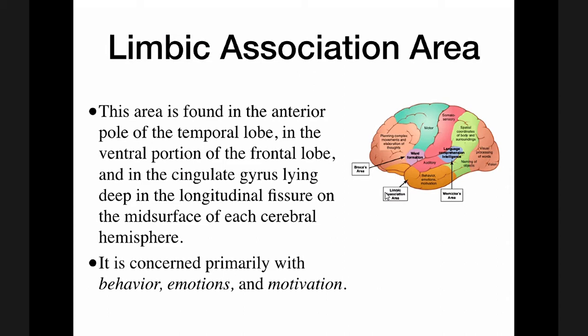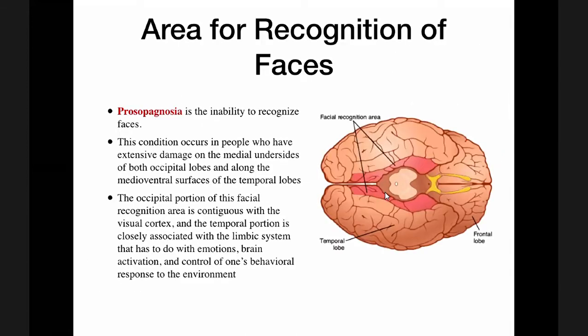That's probably damage to the limbic association area. Okay, so understand that behavior, emotion, and motivation are in the limbic association area. Okay. Face. Beneath the cortex, we have that area for facial recognition.